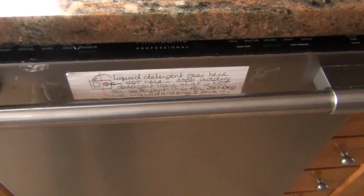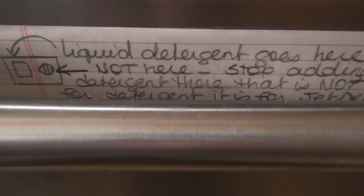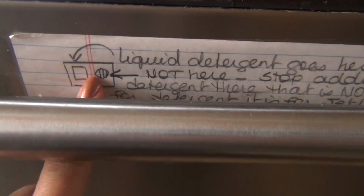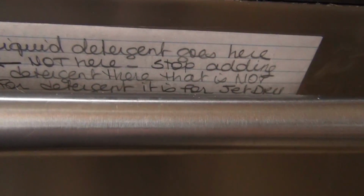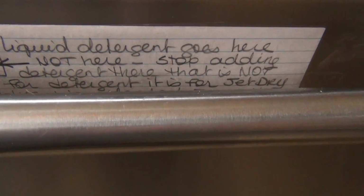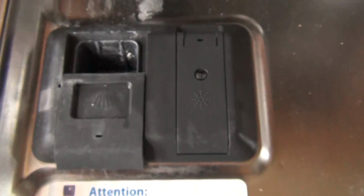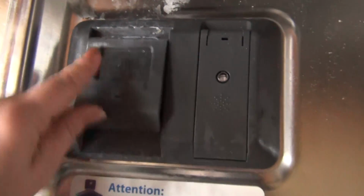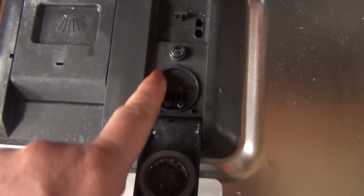And one of you asked me, what is the handwritten sign on the dishwasher? All right, so it says liquid detergent goes here, right? Not here. Stop adding detergent there. That is not for detergent. It's for the Jet Dry blue liquid, and only I pour it, okay? And the reason why I did that is because the little guy was putting detergent in here, and he started putting detergent in here as well, and it took forever to get that clean.